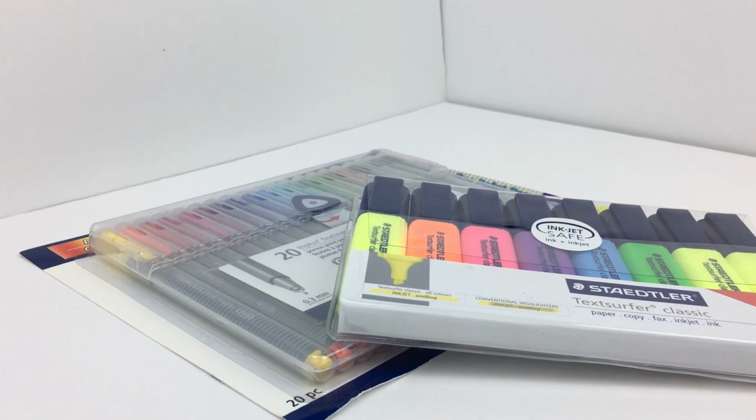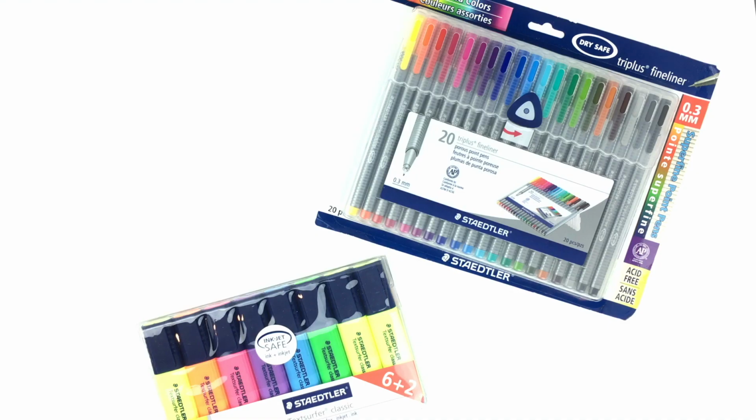So these next 2 items I probably will not open right away, but I got a 20 pack of the Staedtler Tri-Plus Fineliners. If you've seen my Battle of the Fineliners video, you know that these are my absolute favorites. And I also got these Staedtler Textsurfer highlighters that I'm excited to try out, but I will probably just open both of these on a special occasion or if I'm feeling down throughout the year. So I just have them and I will keep them in my desk until I open them.